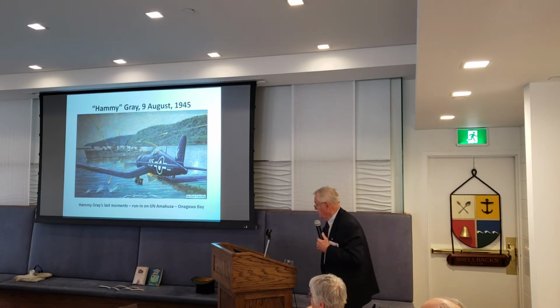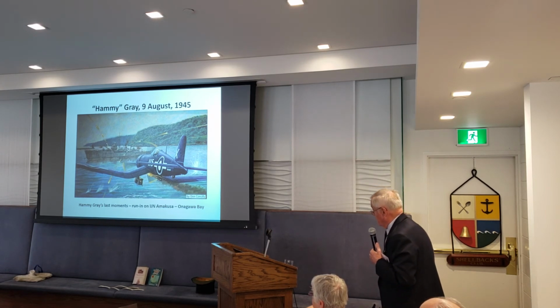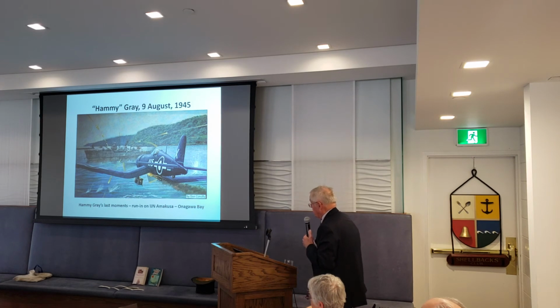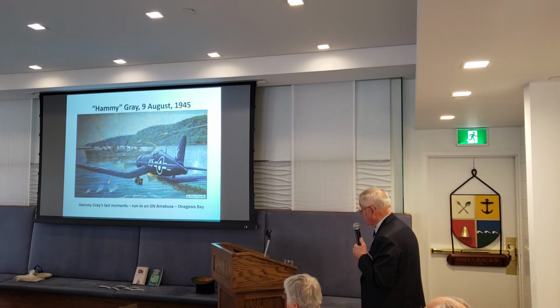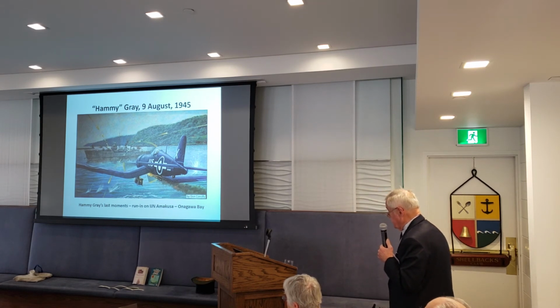This is Hammy Gray on the 9th of August, a painting by Don Connolly. And you can see the aircraft. He's flying a Corsair, that's the bent wing strike fighter. He's obviously been hit. Something is on fire in the engine. He started off the flight with 2 500-pound bombs. You can see one of them is gone. He's got a 500-pound bomb. He's about to drop it and hit the Japanese escort destroyer just in front.